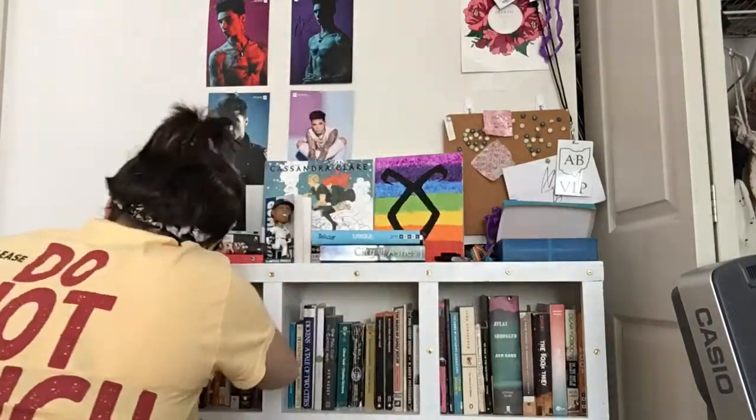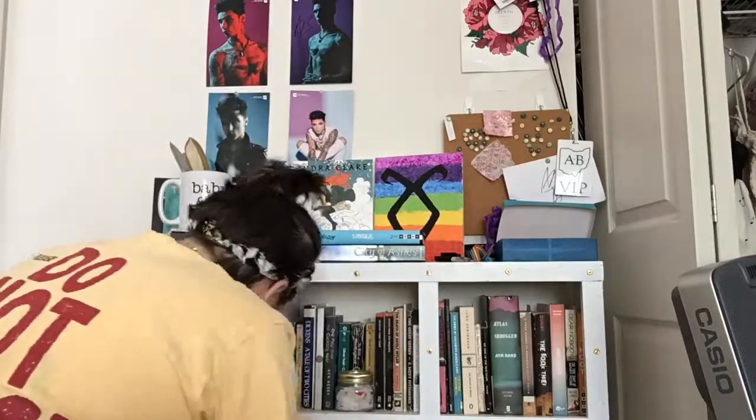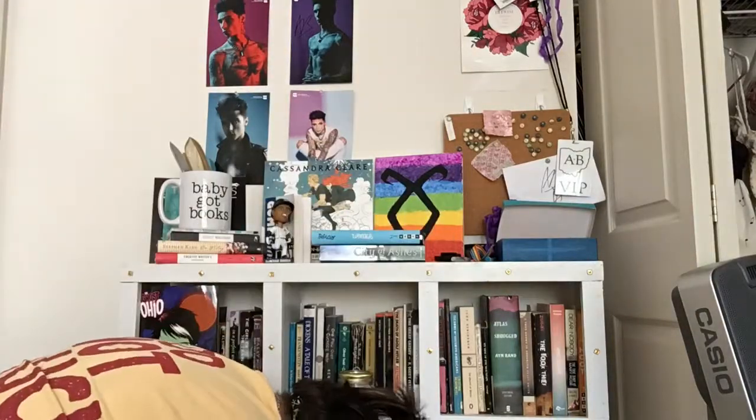Third tag is a book with a key on it, and I'm probably going to have to look for this one too. After vigorously looking, I don't actually have a book with a key on the cover. I do have two other shelves at my grandma's house and my dad's house, but we're going to stay within the realms of the shelves that I have here.